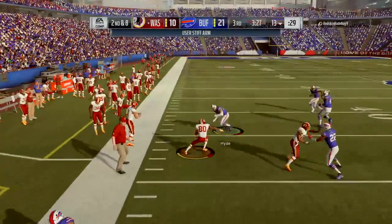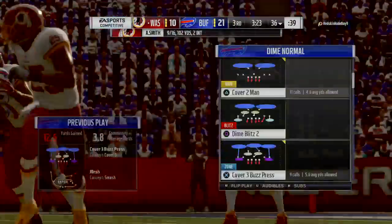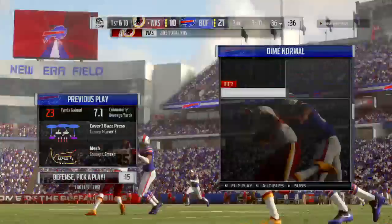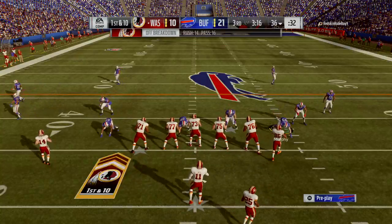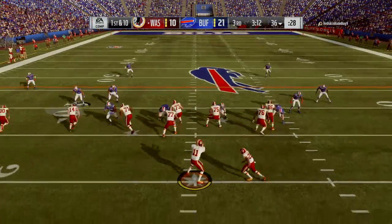This one caught by Crowder. And he's brought down after a good gain. 23 yards on the play. That looked like a pretty good route combination there because you've got to find a way to clear the guy running the drag, because when you do, you can just put the ball on him and then let him run. Yeah, he's got some space.